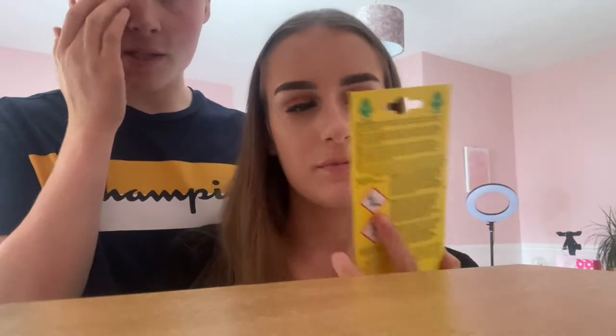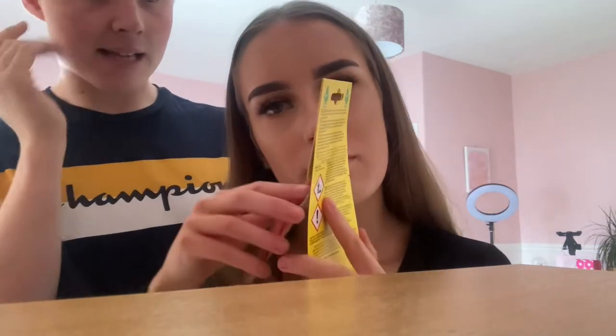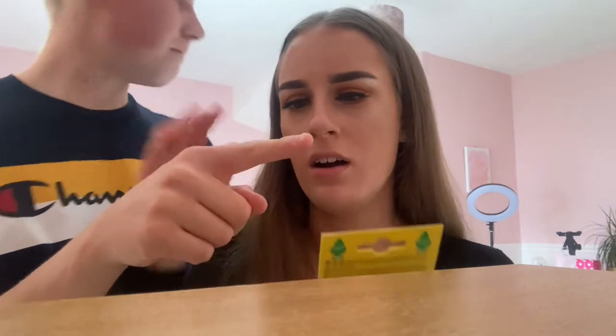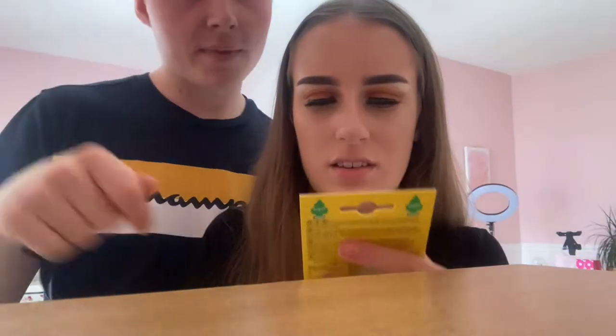He bought me the car air freshener for the car, a cherry one. You said you wanted one, didn't you? Yeah. Oh my god, it's nice. What's that? Scott, oh my god. That's with just using a spoon. Really?